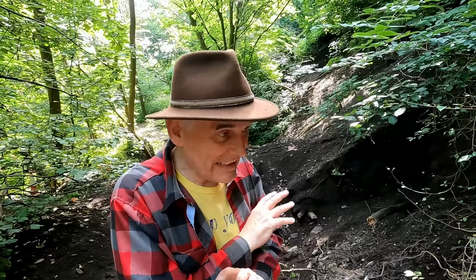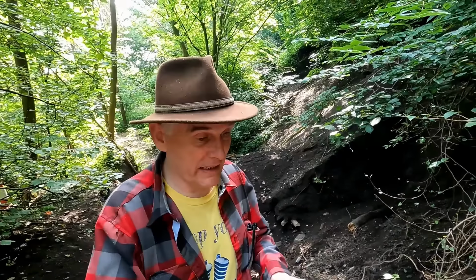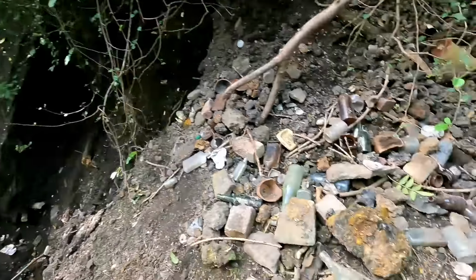We've made it. We're up on the top of a bottle digger's hole, well away from the river, and there's stuff. In fact, I can see two foot warmers. Already? Where I'm standing, yeah. There's one just there. All right, let's have a look. Oh, yep, there's one there.